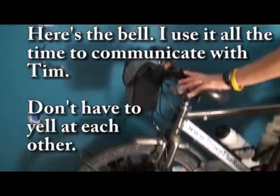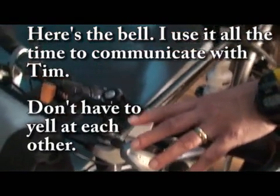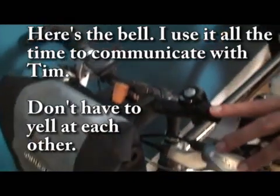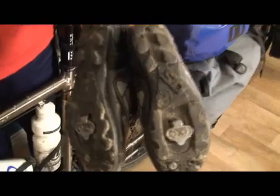Up here's the bell. Use this for communication all the time between Tim and I. Sometimes you just don't want to yell at each other. And we communicate with the bell. We tell other people we're there with the bell. Get a close view, alrighty.